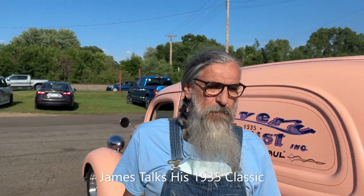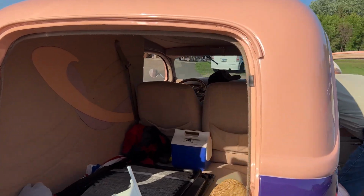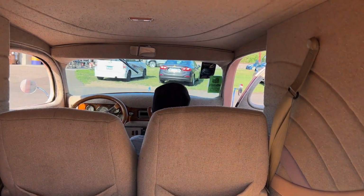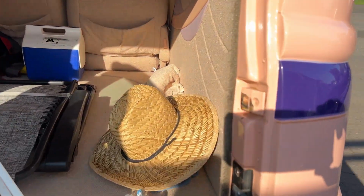Can we see the back end of it? It's full of chairs. Oh. Come walking over. It's a 40-year-old hot rod job. Love your hat.